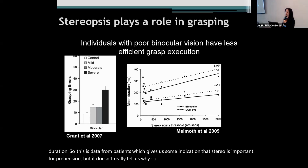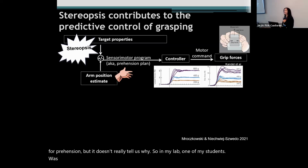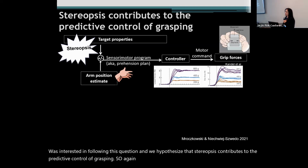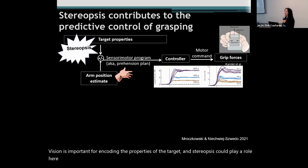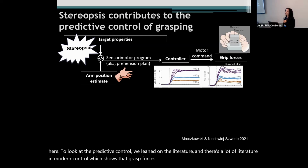So in my lab, one of my students was interested in following this question, and we hypothesized that stereopsis contributes to the predictive control of grasping. Again, vision is important for encoding the properties of the target, and stereopsis could play a role here. To look at the predictive control, we leaned on the literature. And there's a lot of literature in motor control, which shows that grasp forces are programmed predictively based on the expected properties of this object.